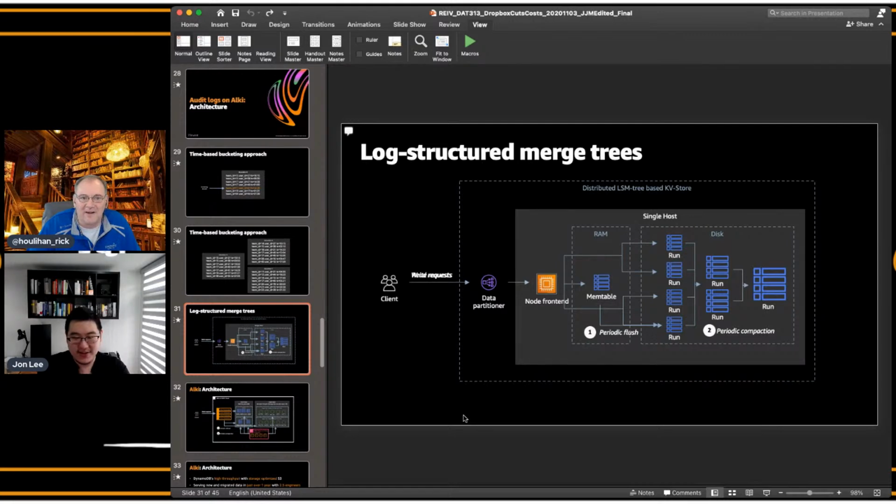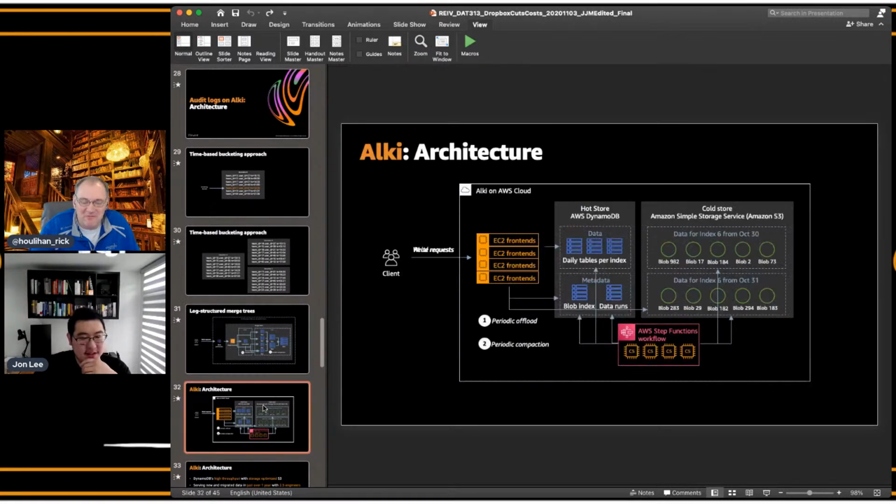But then you realize, well, we're already using DynamoDB for ingesting the hot data. Why not use DynamoDB for storing all the metadata as well? So that's what we arrived at. We have daily tables per index in DynamoDB, which store the hot data, and we offload to S3 as well. But then we also keep a set of metadata tables inside DynamoDB itself that track what the runs in S3 are, what the sets of blobs are, and then for each run, what the first key in each blob is.